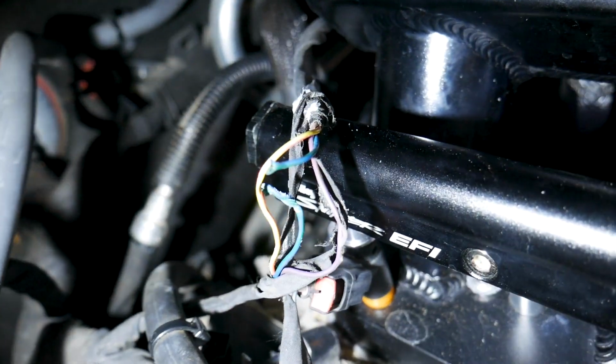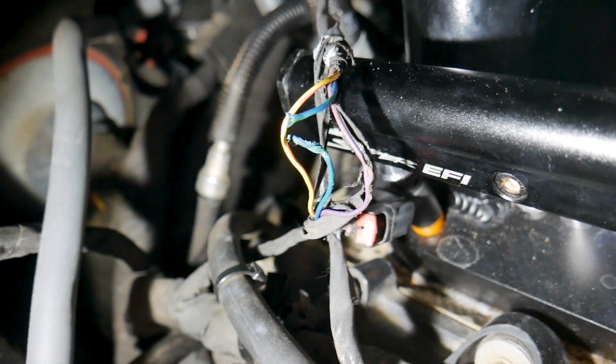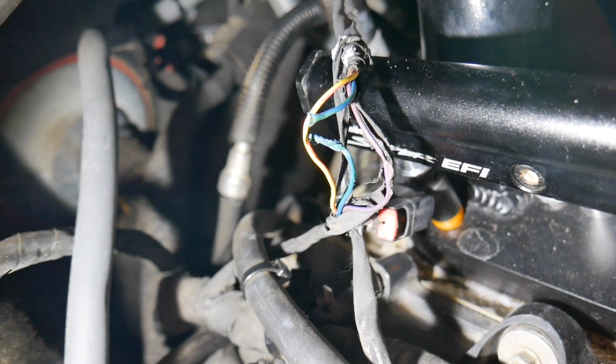Got the intake loosened up and pulled the wiring out, and lo and behold, look at what we found. Broken wire, and then this pretty smashed one. So we're gonna go ahead and clip them all. Well, we're gonna clip those two. The yellow wire seems to have made it out scot-free. And repair those, and then we'll fire this baby up.